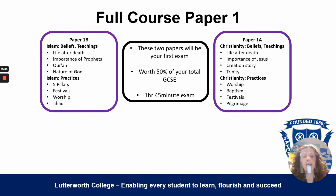Then the second section of paper 1, paper 1A, is Christianity, beliefs and teachings. So again, we look at life after death, the importance of Jesus, the creation story and the Trinity. And then the practices, again, it's how that influences the Christian in their day-to-day, looking at worship, baptism, festivals and pilgrimage. These 2 papers will be the first exam, and they are worth 50% of the total GCSE, which will be an hour and 45-minute exam.